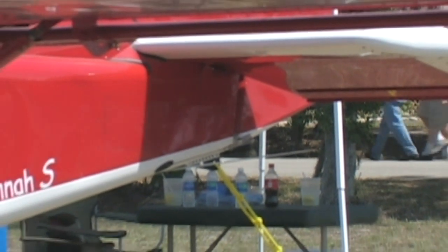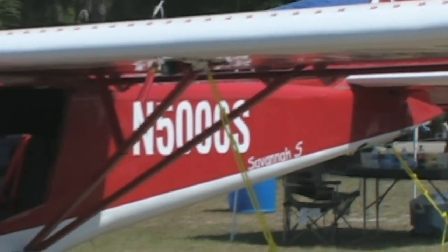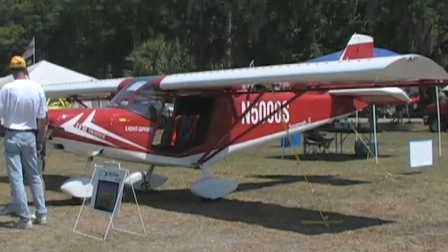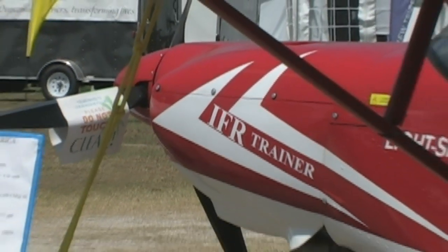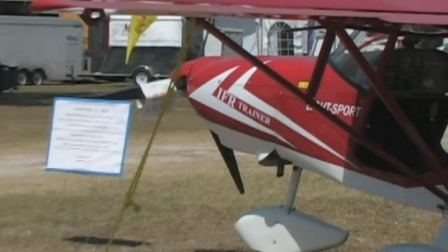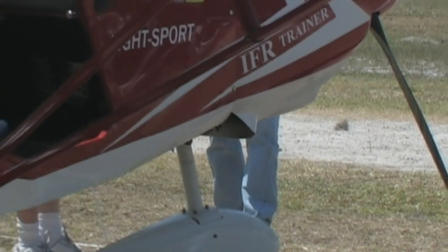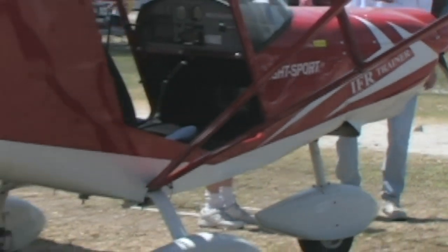At numbers, if I can remember all the numbers here, we were about 5,000 RPM and seeing about 115 miles an hour. That's a little over 100 knots, or right at 100 knots. At about 4,500 RPM, we're seeing about, I believe, 100 miles an hour, which would be about 87 knots at that speed. And at all times, the airplane is very cooperative and easy to fly.